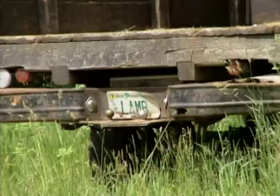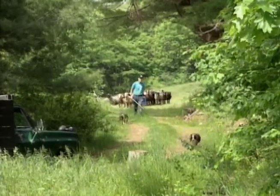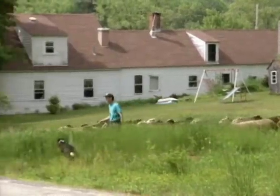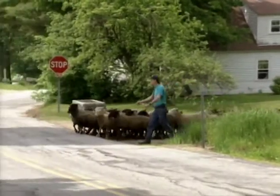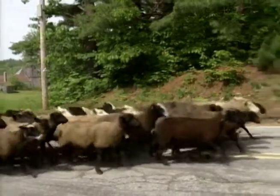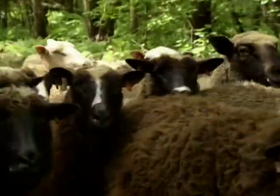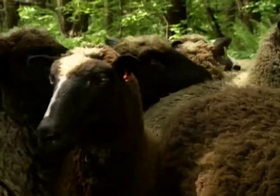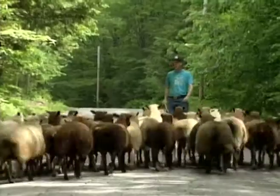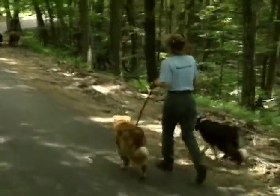Dave and Kay are out with their dogs today. They're moving a flock of sheep to a new pasture where there will be more for them to eat. You can't train sheep to do much of anything, so it's a good thing you can train dogs. Border collies are bred and trained to herd sheep, and they love to work. The dog on leash is still learning her job.